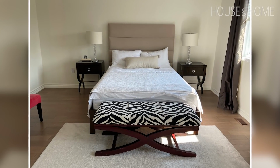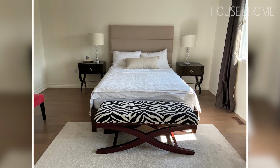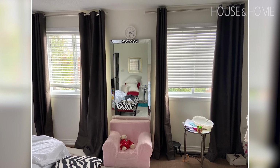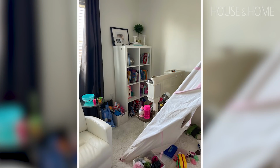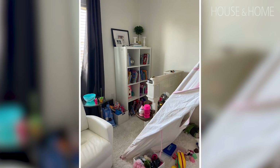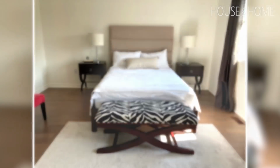The room was so outdated before. It was a combination of outdated function and outdated style preferences. For example, we had drapes in here that were blackout curtains for when the kids were babies, and now they're 5.5 and 7. So a lot of it changed in terms of our needs. There was also a mishmash of kids' toys in here, rocking chairs from when they were babies. I called it the graveyard bedroom, and nobody should call their bedroom a graveyard. So it was really time for a change.